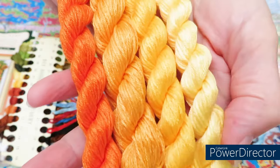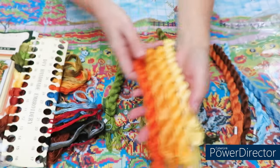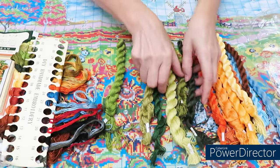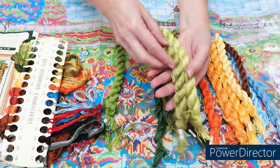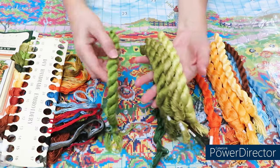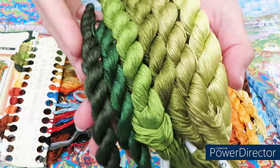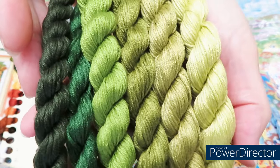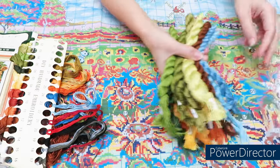to have it like this. Look at that. The sunflower is going to be so gorgeous. And then we have so many shades of green for the grass, for the trees. Oh, wow. This is amazing, my friends. Look at these fun shades of green. Isn't that gorgeous? Super satisfying. Love, love, love.